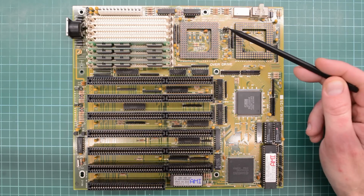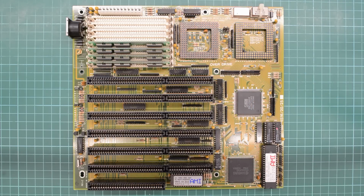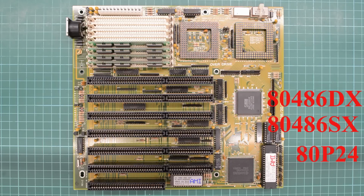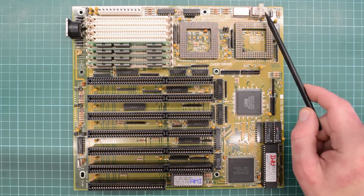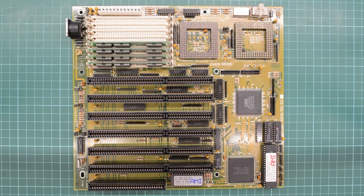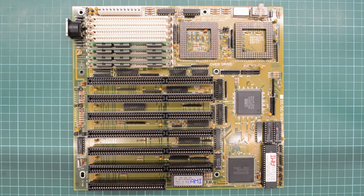And then we've got a bunch of jumpers here. And we have some info in the silk screen here that tells us how to set the jumpers. So we can choose between the 486DX/P24 and 486SX. And in this socket here, in the silk screen, it says 486DX, 486SX, and 80p24. So I think we can use this board with some sort of DX2. And then we've got a 14 MHz crystal here, and a 50 MHz crystal in a socket here. So I think we need to try to replace that crystal and see if we can speed up this board a bit. Yeah, I think we're gonna have to try that.